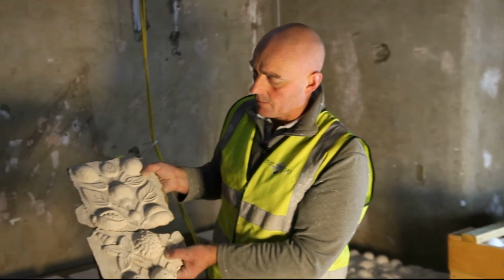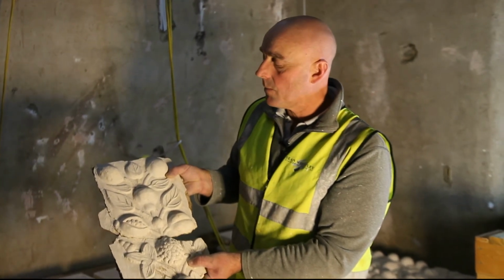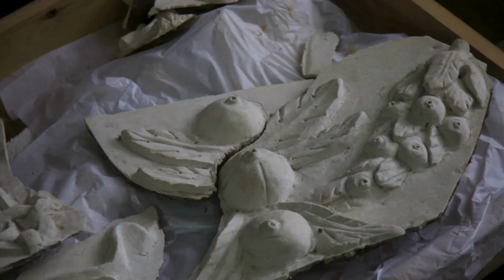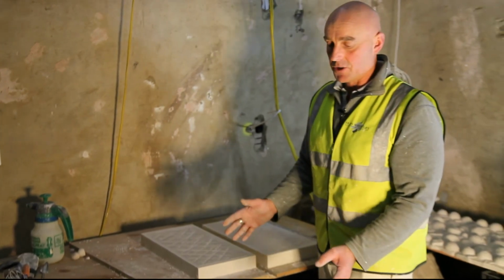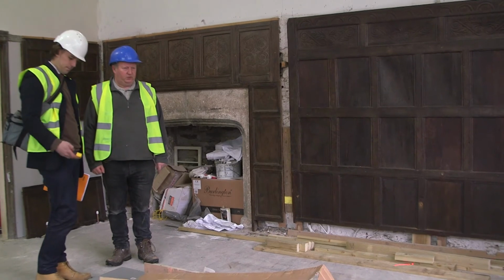As you can see, they're in fairly poor condition. We've got about 70% of the originals going back up. 70 to 80% was what we're hoping for. The ones that are too badly damaged in the fire and the cleaning process, we've taken them, we've made one good, and then we've made 2 silicone moulds, as there are 2 different enrichments, one mainly with leaves, one mainly with fruits and berries. It's been an interesting project.